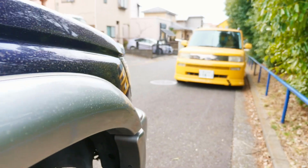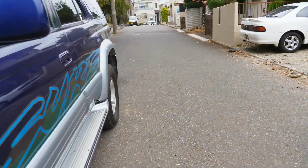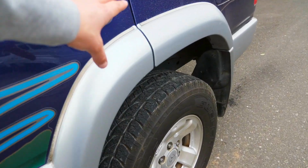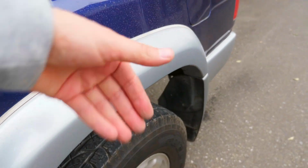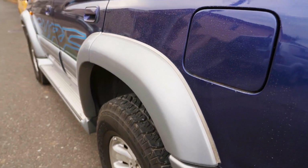And then I've got to show you that over fender damage that I was talking about. So right here, you'll notice that this section of the over fender is glossy and this section isn't, because we've got some fade there. I guess the auction inspector didn't notice that.